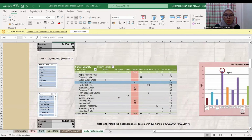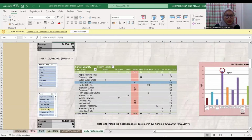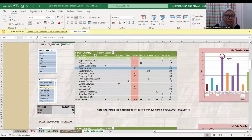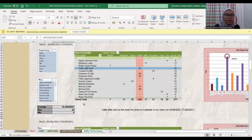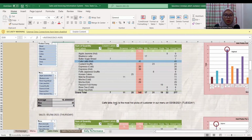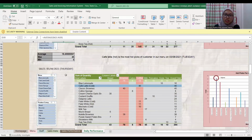Whereas for 3rd of August, the hot pick is cafe latte hot with the amount of 45 quantity, and the lowest is roasty hot. As you can see here, we also include a slicer. For instance, blueberry latte, it directly shows the menu of blueberry latte. And the average for 3rd August is 18.47 quantity, maximum 45, and the minimum is 5, which is the roasty hot. Next is 5th August, which is on Thursday.